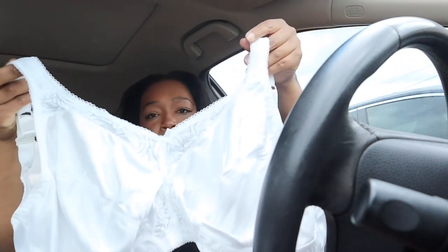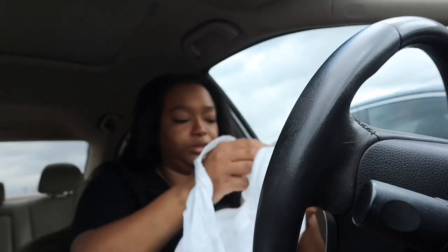Ooh, look at that. It has all of these areas to snap. So you got a lot of back coverage back there. Looks like that's where the tag was hanging, but this is how it looks. That's a nice bra. Shoot, let's see, what size is it? Can it fit me? 42 double D, probably could fit me, as busty as I am.